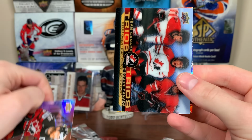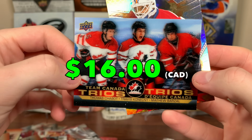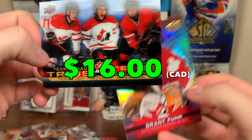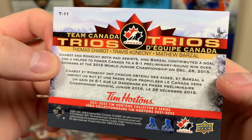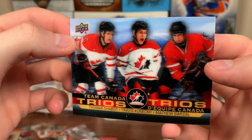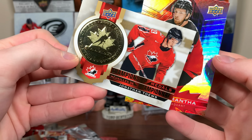We got Giroux. There we go. Number 4, I believe, there. We got Chabot, Konecny, Barzal. Is that 2017 there? It's Fleury. It might be 2016, actually. Yeah, it's 2016 there. Even though Barzal looks like it's from a different tournament there, but there you go. Team Canada trios. And we got Matt Duchene. Jonathan Toews medals there. Anthony Mantha.